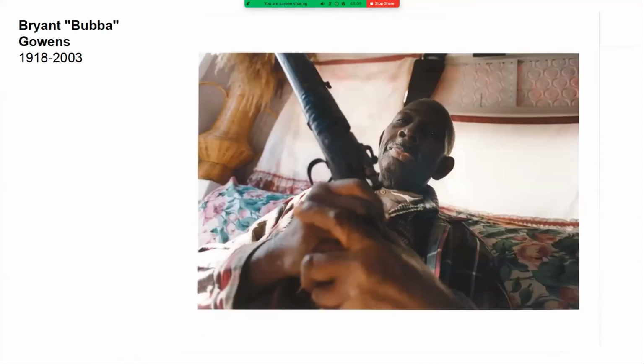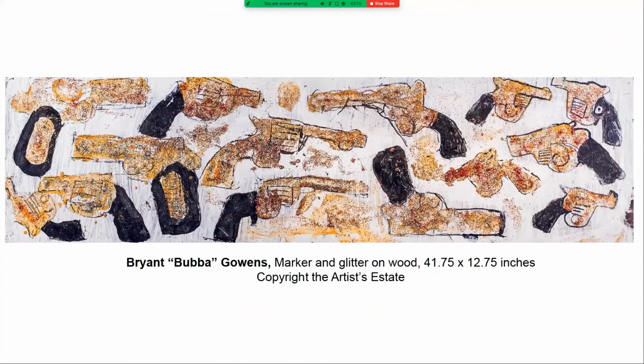Brian Gowan's Bubba said, I just love guns. I'm not a dangerous man, but I love guns, couldn't live without them. Around his house in Sanford, Florida, which was all fenced in, he had signs, painted signs. There were 20 of them hung up all around his house, and they were to ward off criminals. He kept the gun above his bed, and he said, not a dangerous man, I just love guns, and I want to keep it safe around here. This is my favorite of his gun paintings. Repeated themes, enhanced with glitter, and I think they're just wonderful.